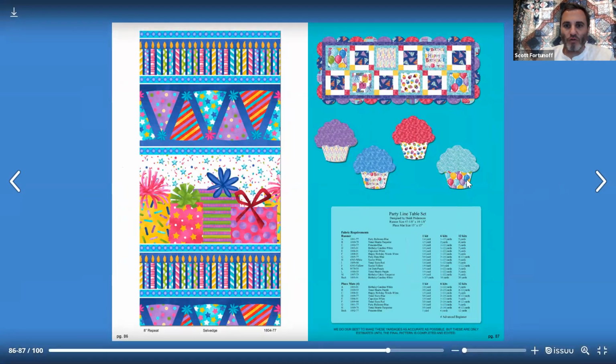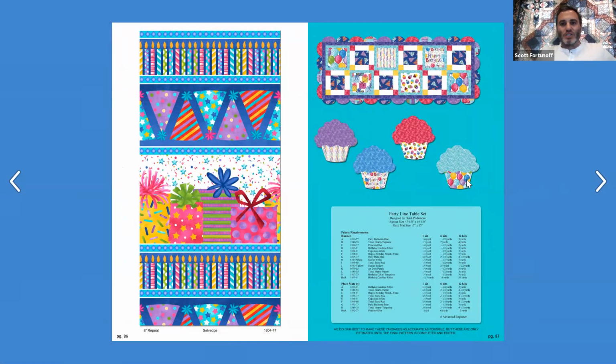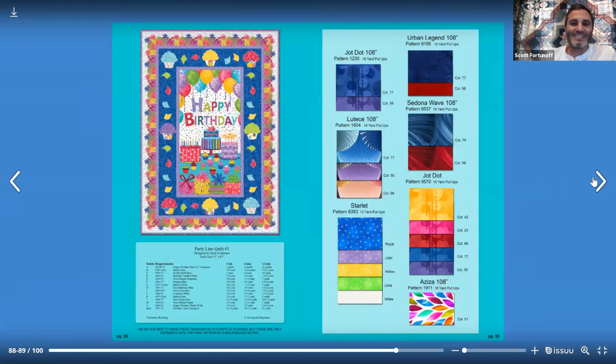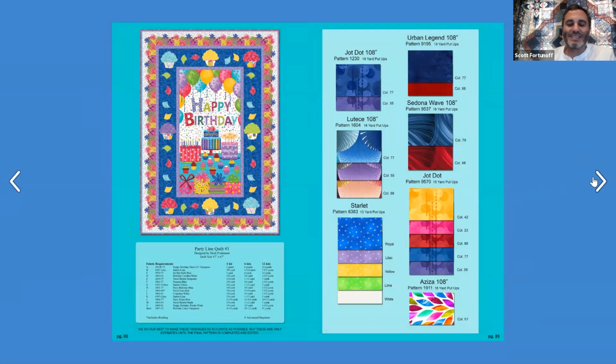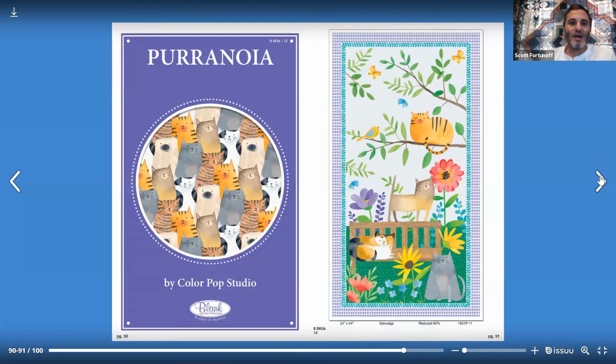So this is a fun free project. The free project is a Party Line table set, which is a runner. And then look how cute this is with little cupcake placemats. I mean, what kid wouldn't like to be at that party? I'd like to be at that party. And then next up, we have a quilt that uses the panel in the center. And of course, I'm going to say it again. These are the basics that work well with this collection that we're suggesting.